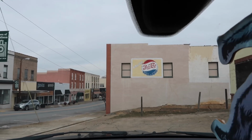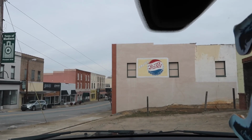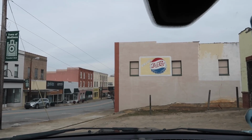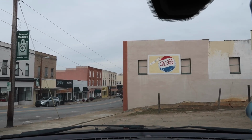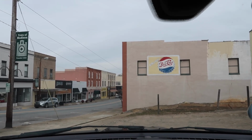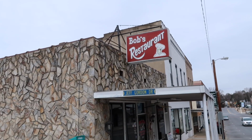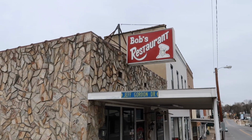And just over that bridge is the historic district here at Madison. And Enjoy Pepsi Cola mural there on the side. I'm gonna get out and walk around. Yeah, the historic district. You see the banner right there. Town of Madison, founded 1818. Only about 2,000 residents here in this community. Bob's Restaurant has a pretty neat signage there.